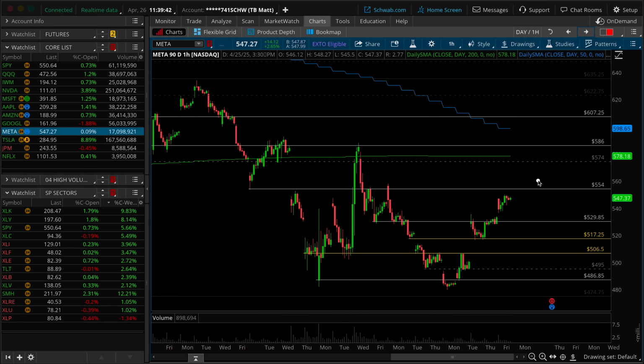So watching that, I wouldn't try to play the catch-up trade here out of Meta as the market's trying to come out of a low. I would stick with the leaders until the market's a raging bull market, and then you can look for your laggards to play catch-up, right?